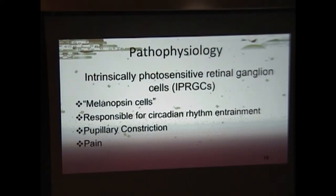These cells are definitely responsible for circadian rhythm entrainment. So your body has a natural 24-hour cycle. If you stick a person in a cave with no light, no clock, no access to any sort of clues to what time it is, their body will still maintain a roughly 24-hour schedule of sleeping and eating. If you travel from Salt Lake City to Sydney, Australia, where they're about 12 hours out of sync with us, over several days, your body will eventually adapt to the local light-dark cycle, and you'll be sleeping at night and eating meals at the same time as the Australians. It's these cells that resynchronize your internal clock to the local light-dark cycle.